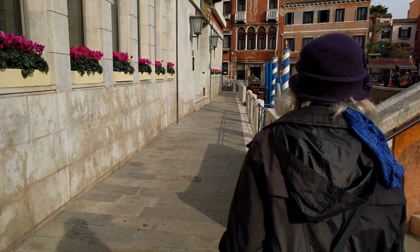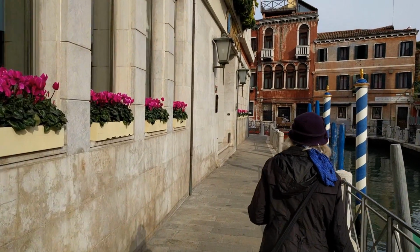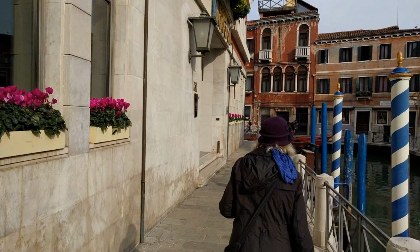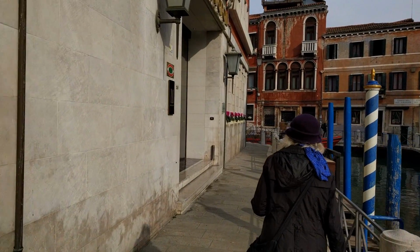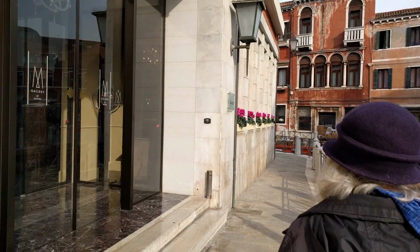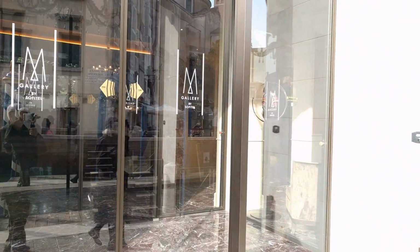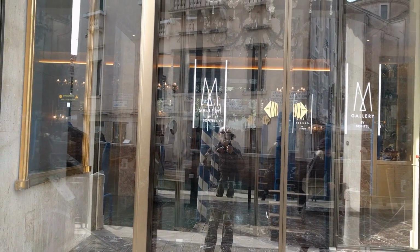And walk along the canal a very short distance to where you see the big lanterns on the side of the building, to the entrance of the Hotel Papadopoli, which is part of Sofitel's MGallery collection. And here we are.